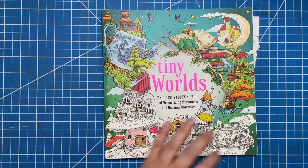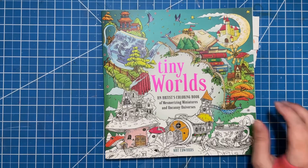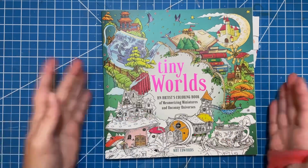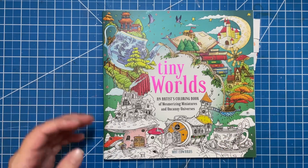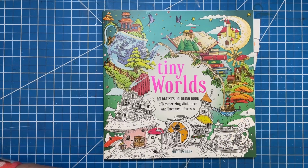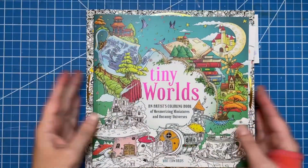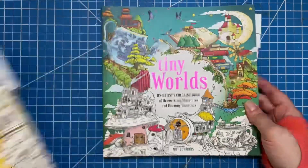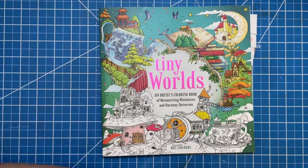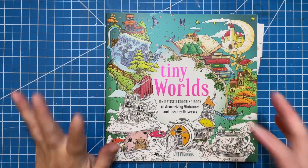Since my wrist is all jacked up, I have been using a lot of alcohol markers, and I have discovered that I love this book. It's so cute. In comparison to a Johanna Basford book, it's a little smaller, just a little. But I think that size makes it feel more manageable, because some of these can get super detailed.